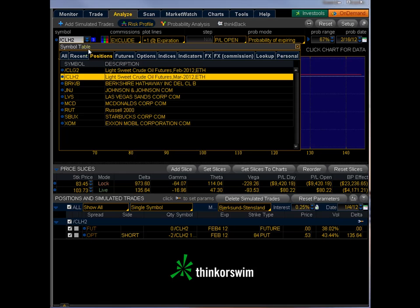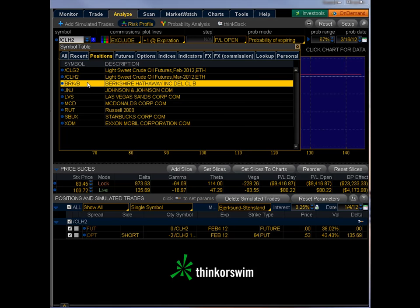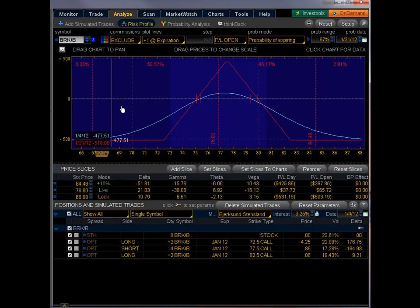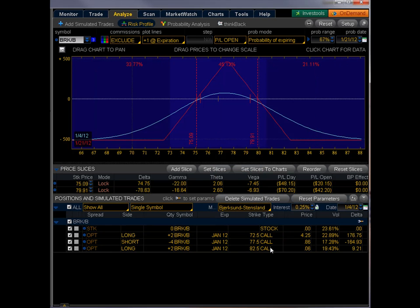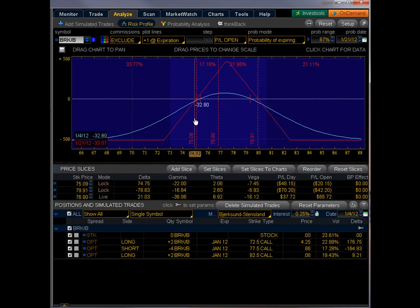The next thing I want to show you is a butterfly. Now this is a classic butterfly on Berkshire Hathaway B shares. Let's go and set this up for the break evens. Okay. So now this is one break even. This is the other break even. This is a non-directional trade, saying that Berkshire is going to stay in this range pretty much. And if it does stay in that range, then we can make money.